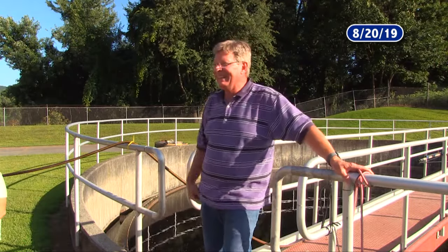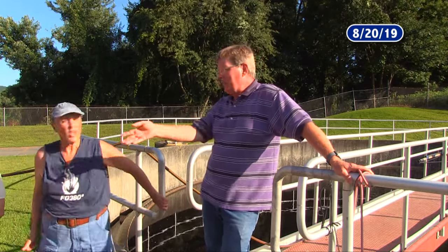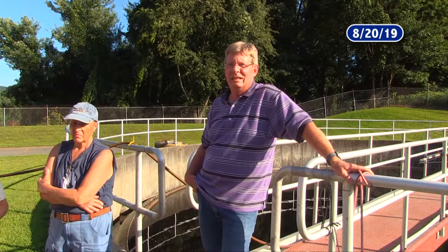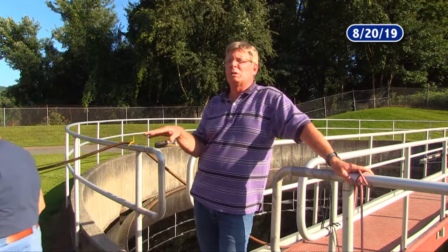So what will happen with the tanks? I don't know. I'm hoping they'll backfill them or do something else with the space or make use of that. It's already been dug out. Have you ever had anybody fall in there? No, there's only been one death that I'm aware of ever at this plant, and it was a dog.